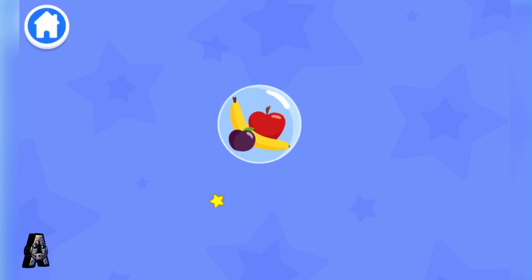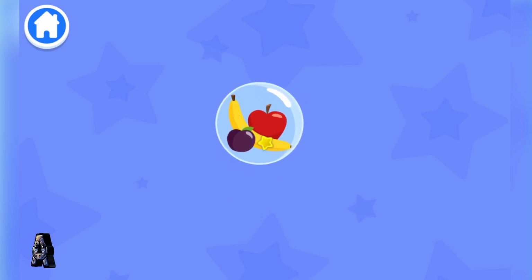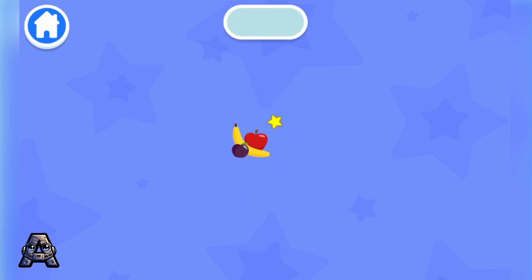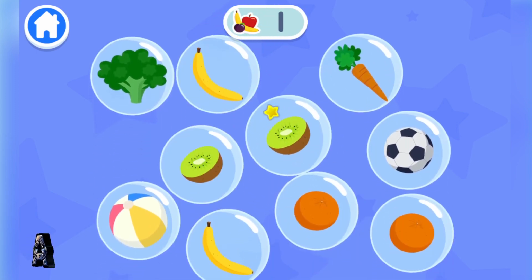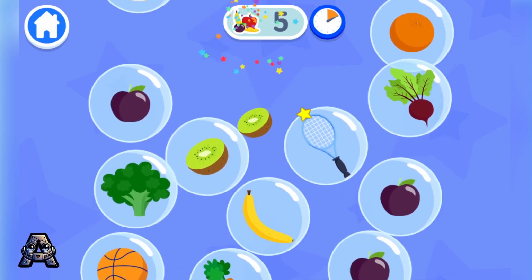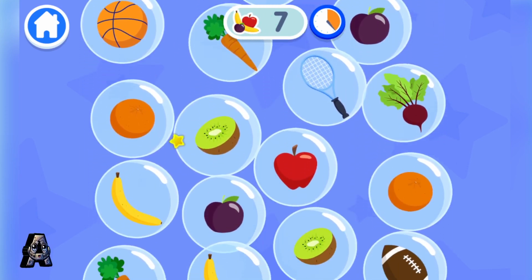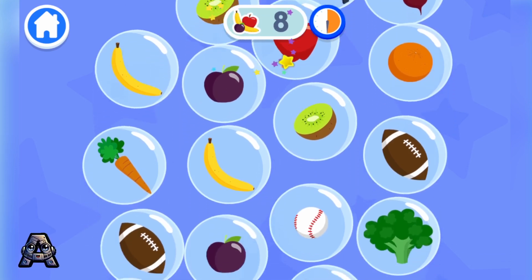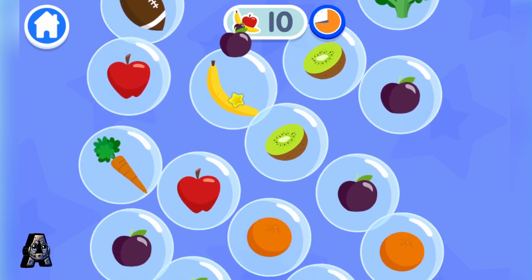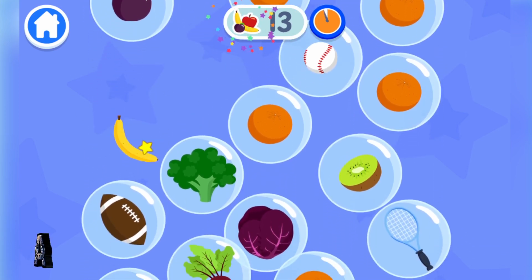A great way to stay healthy is by eating all your colors. Pop all the bubbles with fruits. Fruits and vegetables help keep me healthy.